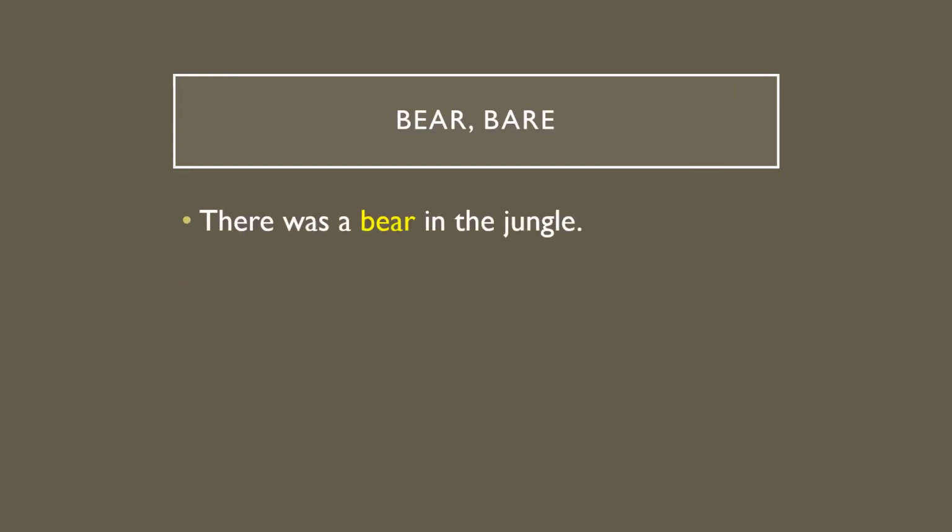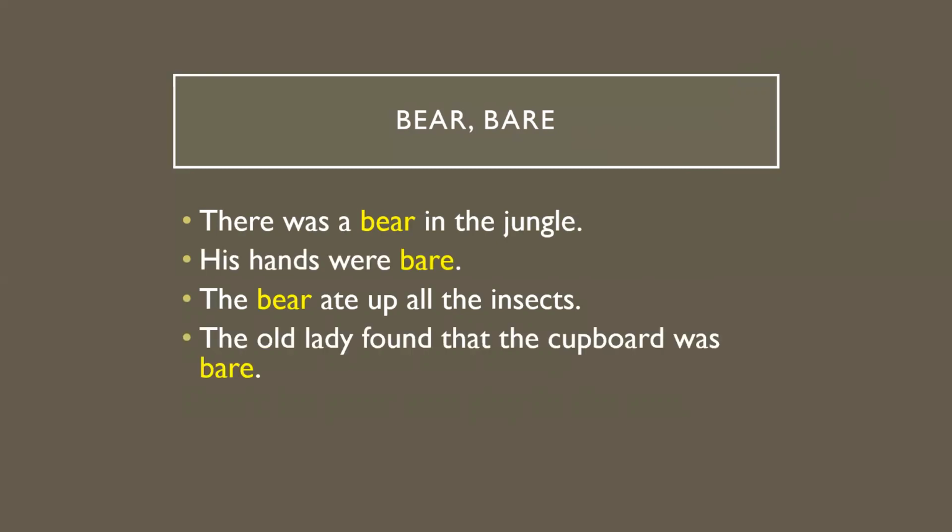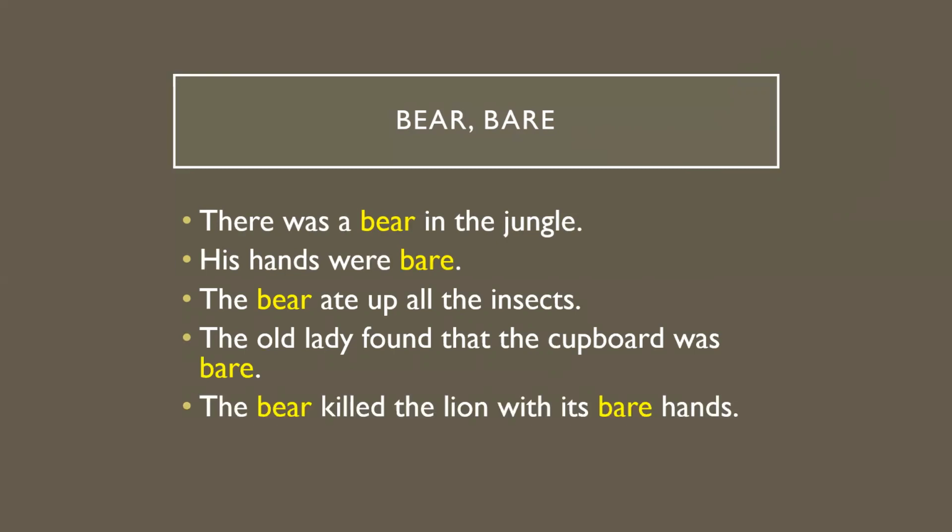There was a bear in the jungle. His hands were bare. The bear ate up all the insects. The old lady found that the cupboard was bare. The bear killed the lion with its bare hands. Can it?